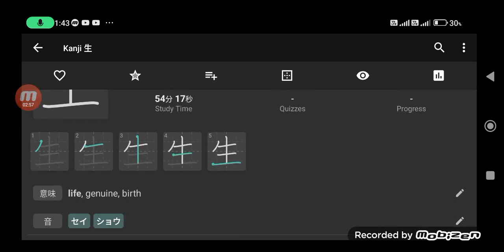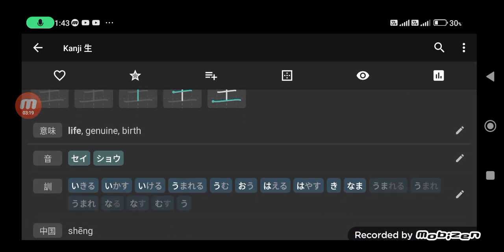And if you have a kanji practice writing sheet, it is written in this way. Please take note of the kanji stroke order and the manner of the strokes. The part here is the starting point of your pen or brush. So please just screenshot this. And what is this kanji right here? The basic meanings at first glance are life, genuine, birth. Those are just rough representations, but there are actually lots of meanings in this kanji.